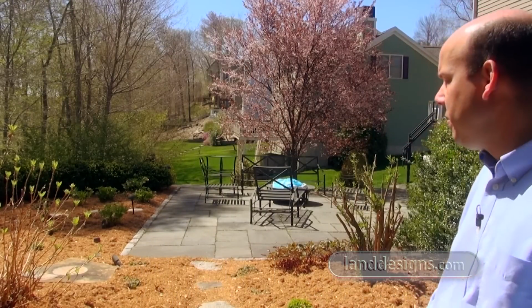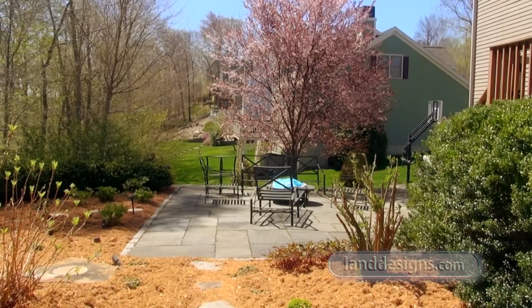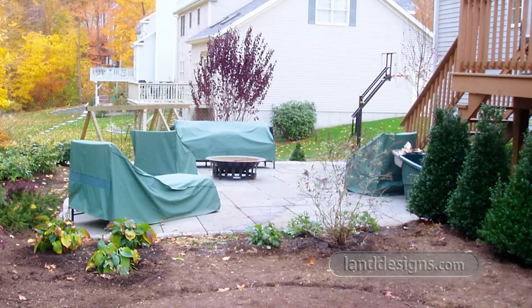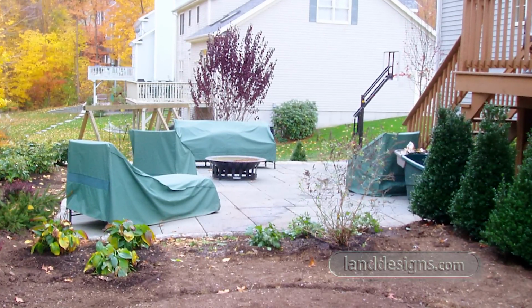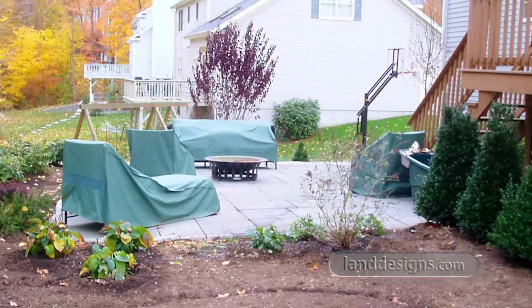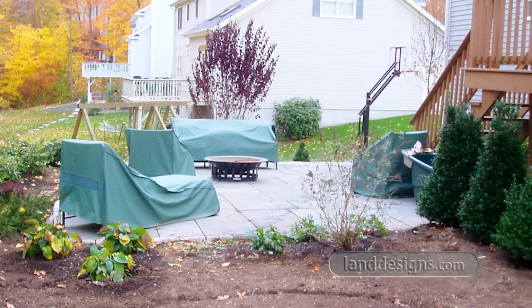Now, what I'd like to do here is just step out of the picture and give you a chance to see what the landscape looks like now. And then I'm gonna flip back to a picture I took 9 years ago when we were installing the project. You really need to plan ahead when you're planting a landscape and know the size plants are gonna be so that it'll continue to look nice as things fill in.